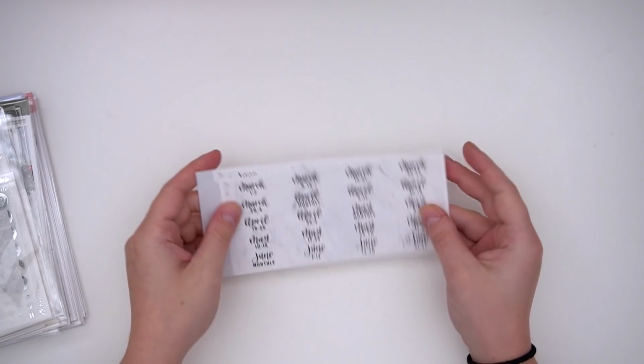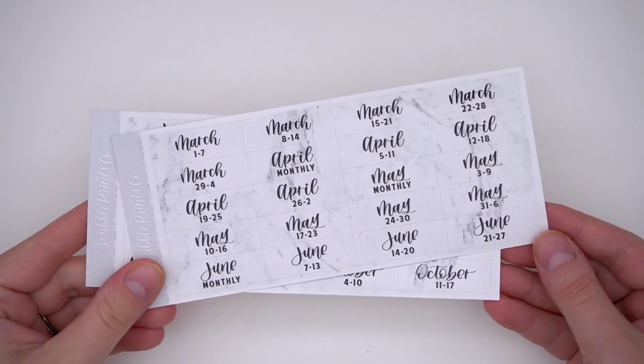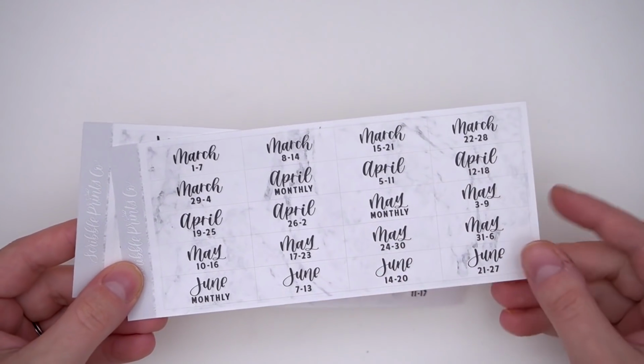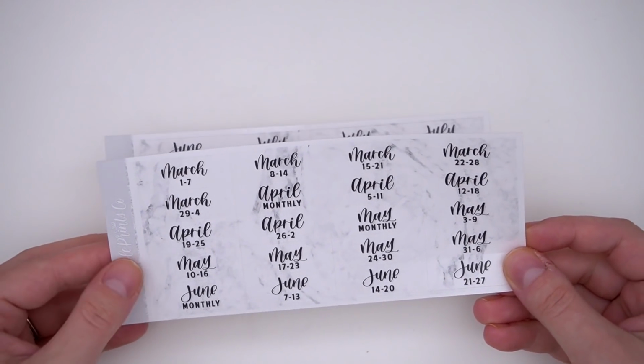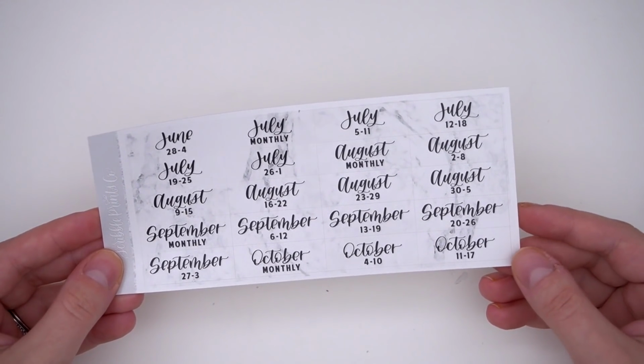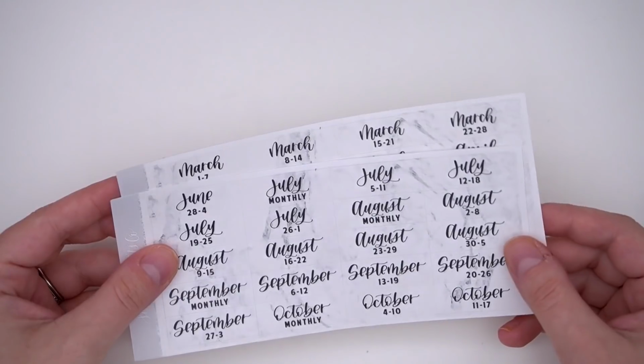So first things first, I do have the next two sets of labels for kit binders. These you put on the little sleeves, and you can put your kits in for the weeks and pre-plan them. I have March 1st through June 27th, and then June 28th through October 17th, and these are for 2021. I'll be adding these to the shop, and they're just the same as they've been for the past couple of sheets.